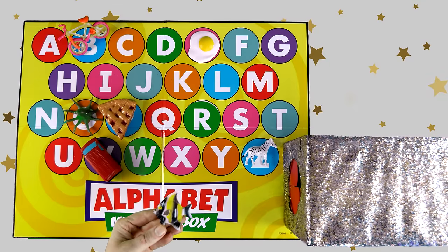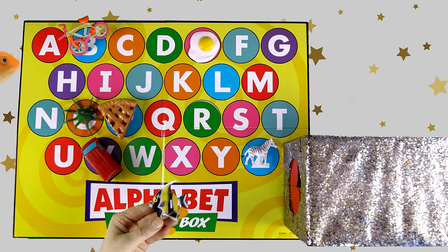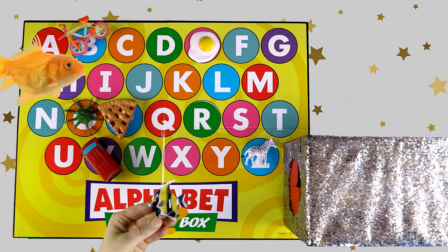Let's say the word together. Fish. Oh, did you hear that? What is that magic sound? Listen careful and you will hear it first. Fish. Did you hear the first sound of fish? What is that magic sound?